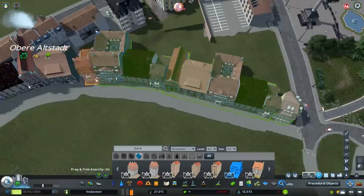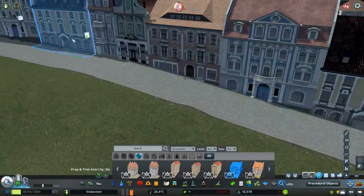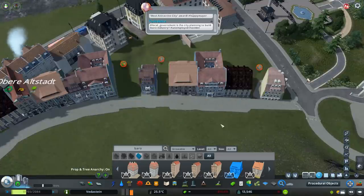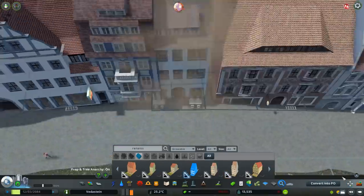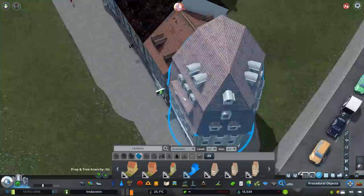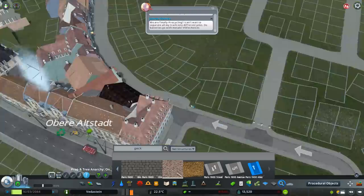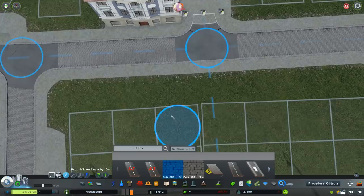For example, I gave Aquas, I'm sorry if I mispronounced the name, access to these buildings because I thought they would fit quite well in his city. But don't worry, there will be other workshop uploads, as I always upload my buildings to the workshop because I don't want them to be hidden or whatever.